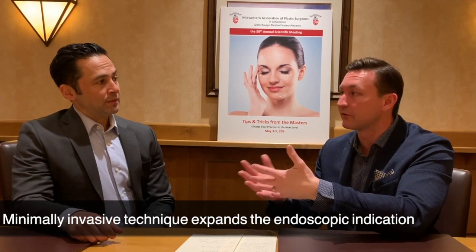Yeah, you're absolutely right. I mean, there's a deconstructive component as you then reconstruct the canthus with the traditional method. Exactly. And here, this minimally invasive technique, if you will, expanding the endoscopic indication. But that's where the anatomy gets very important. Exactly. Before we get to the anatomy, though, I know that you have some critiques or just some thoughts about the article itself. Can you tell us a little about that?